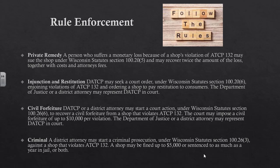So that makes you want to fill out those repair orders and make sure you're following all the statutes and the additional authorizations and giving invoices, because you could be liable for twice the amount of loss. There could be an injunction and restitution through the Agriculture Trade and Consumer Protection, so option number 2.